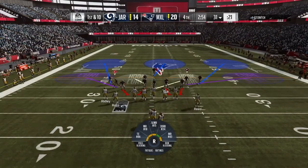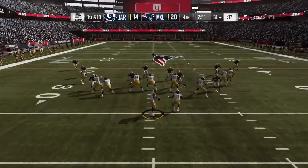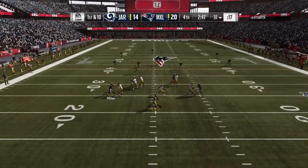Line of scrimmage, the 31 now on 1st and 10. Throwing now, Wilson on 1st down.